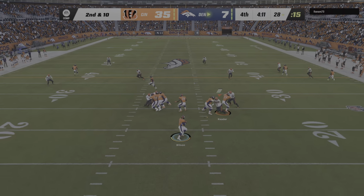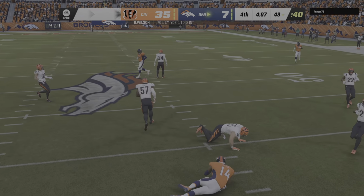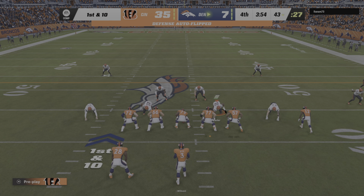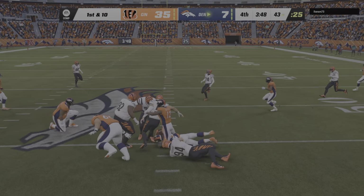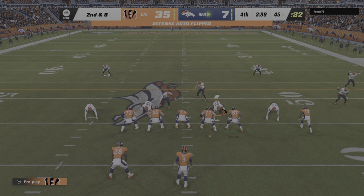Throwing on 2nd down, Wilson. And he's going to have the hook up to Sutton. And they get him down, but not before he takes it across the 40-yard line. A shotgun handoff. This is Murray now. And nothing much materializing there on the 1st down run. He'll get a couple, and that's it.